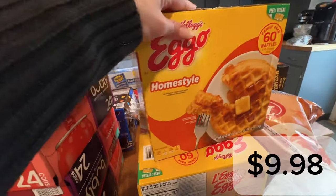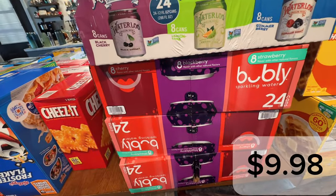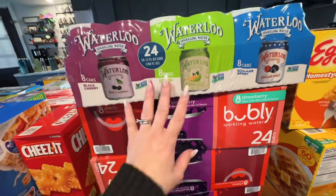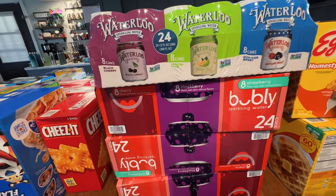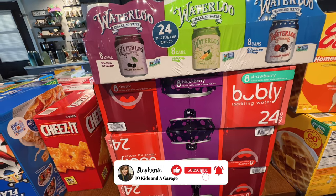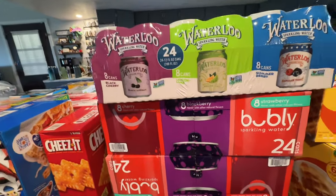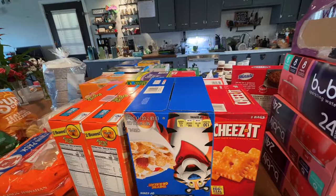I did get 2 boxes of the waffles. We go through waffles quite a bit. So 120 waffles and then all our bubbly. We are going to be getting another fridge and freezer, I'm hoping just for all our drinks. And then I have the 24 pack of the Waterloo sparkling water. For our fridge out in the garage, we have a fridge and freezer out in the garage. So we'll get another fridge and freezer that we'll be able to put stuff in. And then we have a fridge and freezer right there and 3 freezer chests and 1 upright out in the garage. So that's kind of where we store a lot of our fridge and freezer stuff.